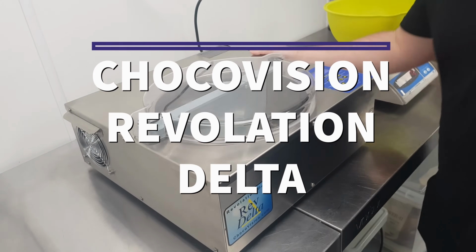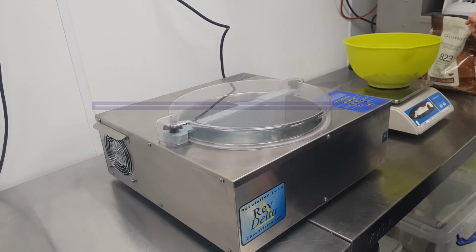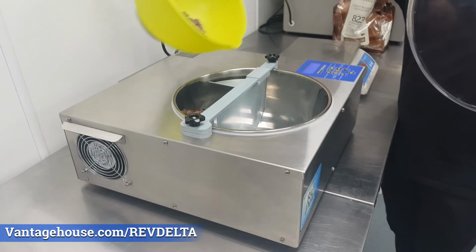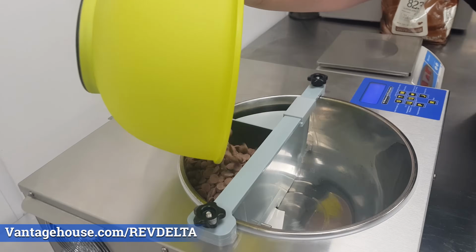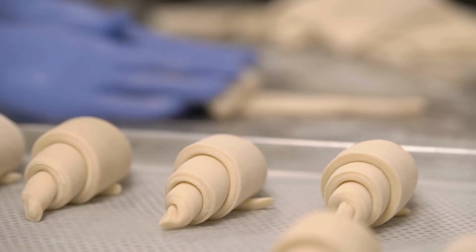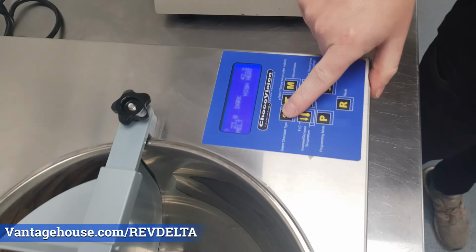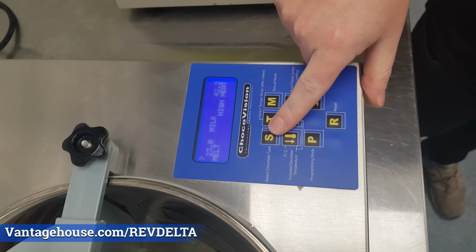Introducing the Chocovision Revelation Delta. The Revelation Delta is Chocovision's most sophisticated tabletop tempering machine, created to the specifications of the world's most demanding pastry chefs and confectioners. This machine features an advanced display and state-of-the-art software system.